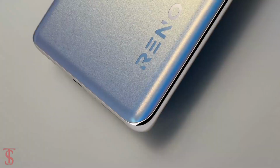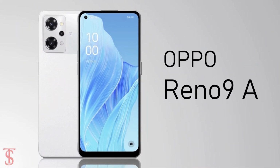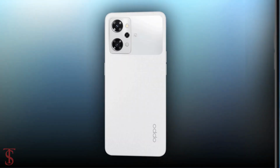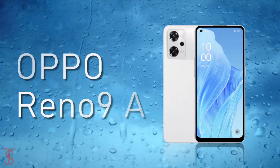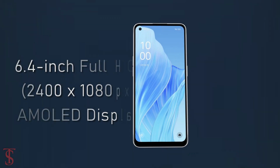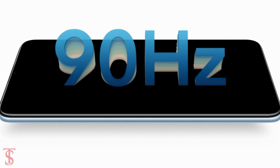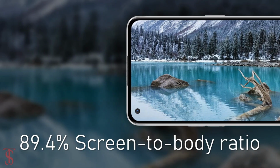Oppo officially launched its new Reno series phone in Japan called Oppo Reno 9A. Now let's have a look at the specifications of this smartphone. The Oppo Reno 9A features a tall 6.4-inch Full HD Plus AMOLED display, with up to 90 Hz refresh rate support, and it has a large 89.4% screen-to-body ratio.